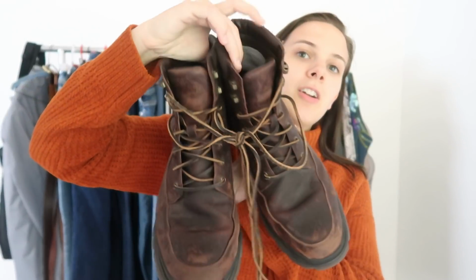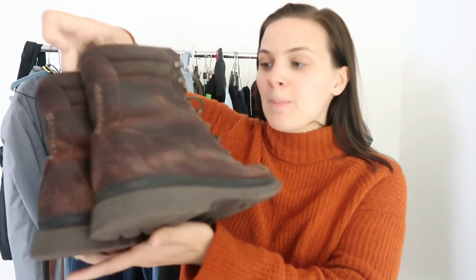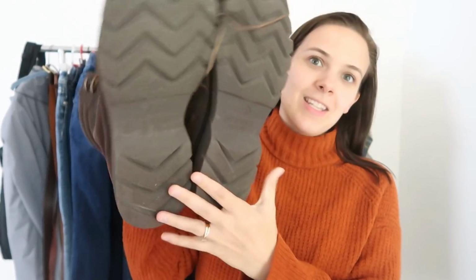Okay, this one is an interesting one. These are a pair of Sperry's men's boots. I bet you guys did not guess that these were Sperry's. I was definitely surprised when I saw the brand. And for Poshmark's mid-range, these are called the Watertown boots. So I put in Sperry Watertown boots, and their suggested price is $27.